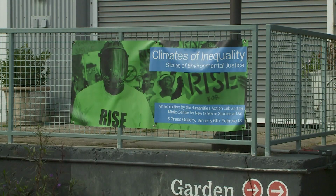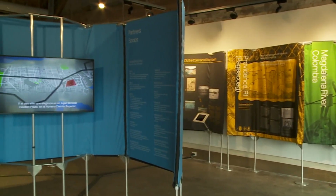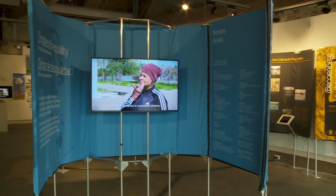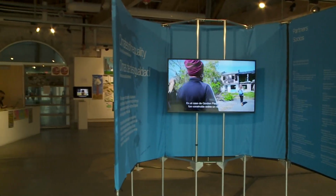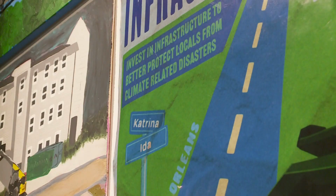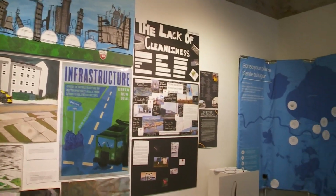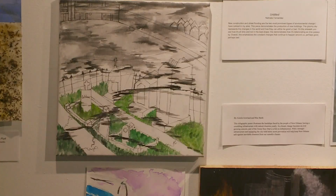The exhibit, called Climates of Inequality, also features the work of students from 21 other universities to explore how other communities around the world are impacted by climate inequality and to bring about real change, both around the world and here at home. I think as you explore the many different aspects of the exhibit, we can kind of pick up tips on how we can better advocate for our local issues and then further partner with the global community to advocate as a larger group.